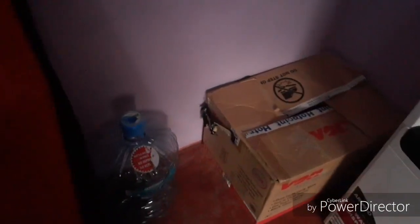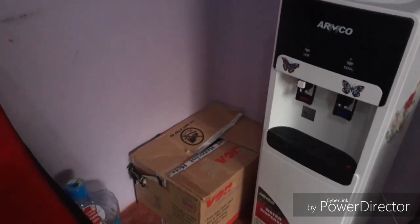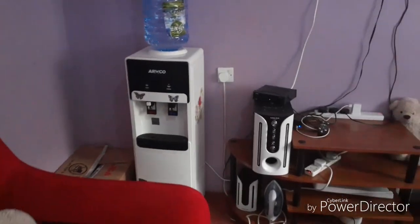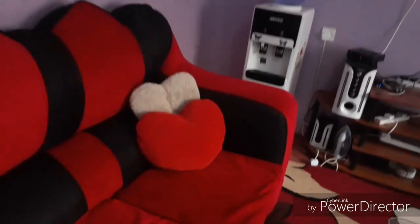Okay, so this is the living room, guys. That is the curtain, and then back. So if you wanted to go around, this is what you'd see. Oh, and then at this corner we have a box. This box and the water bottle. This box is for, it's my microwave box. I don't throw away boxes because of when I want to move. I don't want them to break.